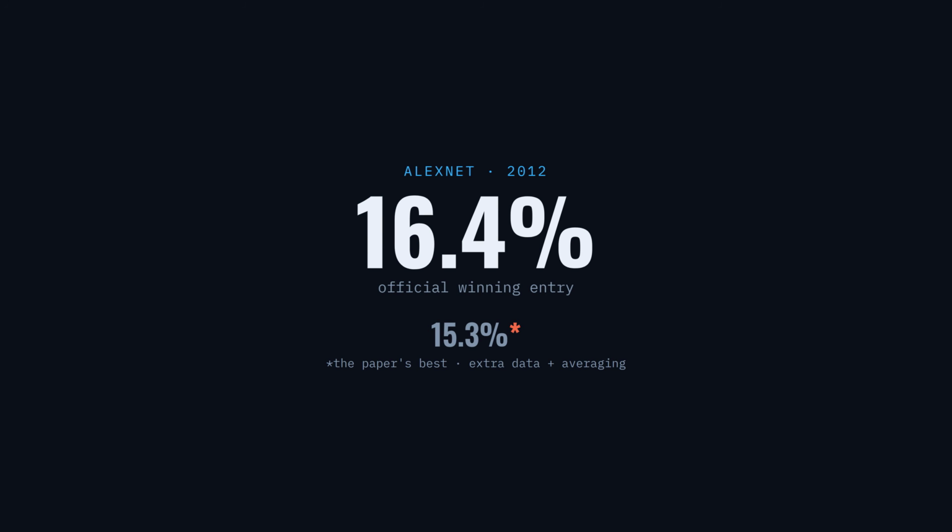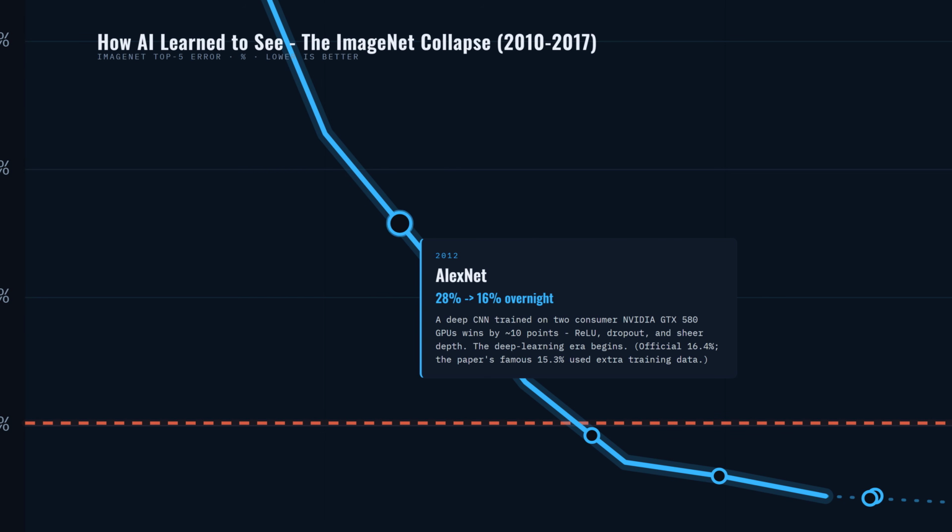One honest footnote, because you'll see a different number everywhere: the paper's headline figure is 15.3%. That version used extra training data and averaged several networks together. The official winning entry on the leaderboard was 16.4. Pick whichever you like, the story is the cliff either way.